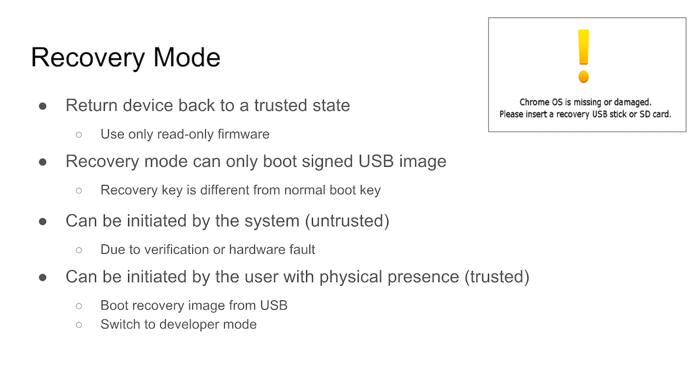What you'll see is this screen on the top left here where it's got the big yellow bang and it says Chrome OS is missing or damaged. Recovery mode is designed to allow users to return their device back to a trusted state, either because it was compromised maliciously or because they just want to make sure that they're on a clean version of the OS.